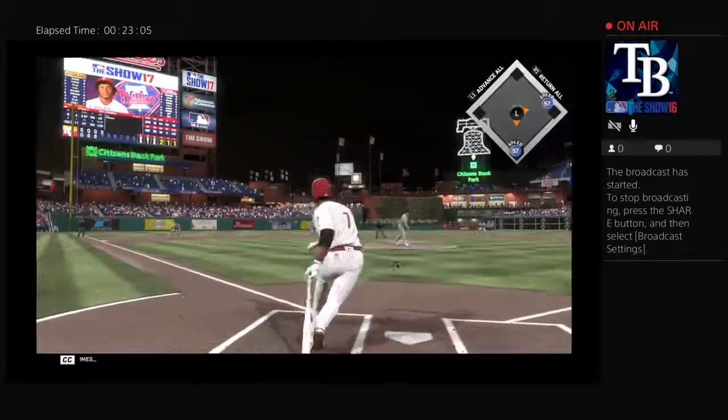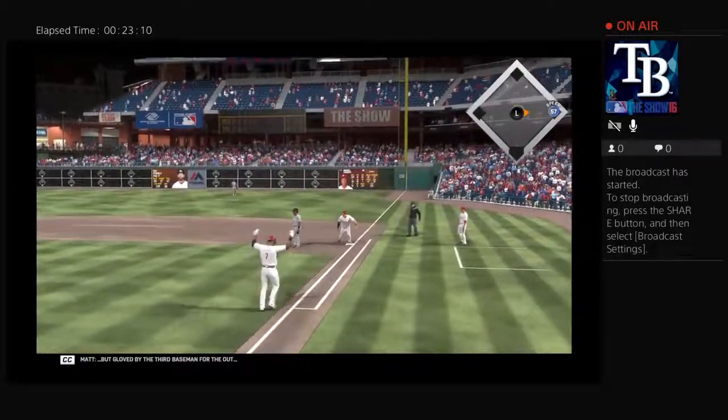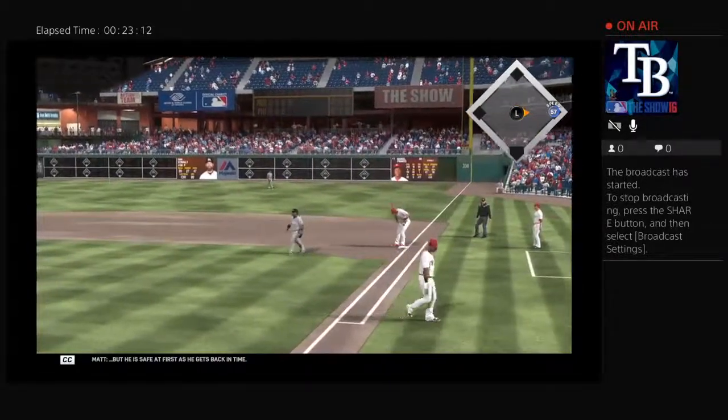Here it comes. Looped out toward third, but gloved by the third baseman for the out, but he's safe at first as he gets back in time.